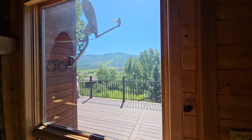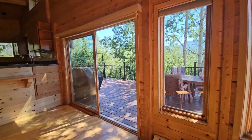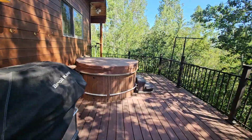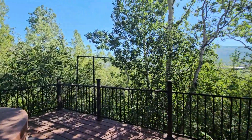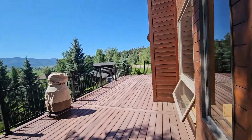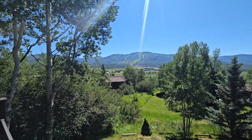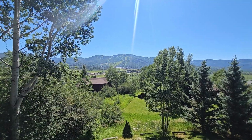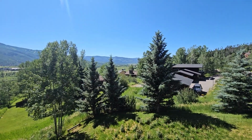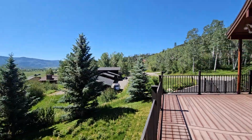Here's a picture of the resort right across the valley. The deck is great. It's got the Trex style composite deck everywhere. It's got a hot tub. It's private for the most part here on this side of the deck where the hot tub is, and then you come over to the other side of this enormous deck and your views open up for the entire valley across to the resort, which is right there, and then also down to the South Valley, where you can see the river and everything else. So the deck is huge.